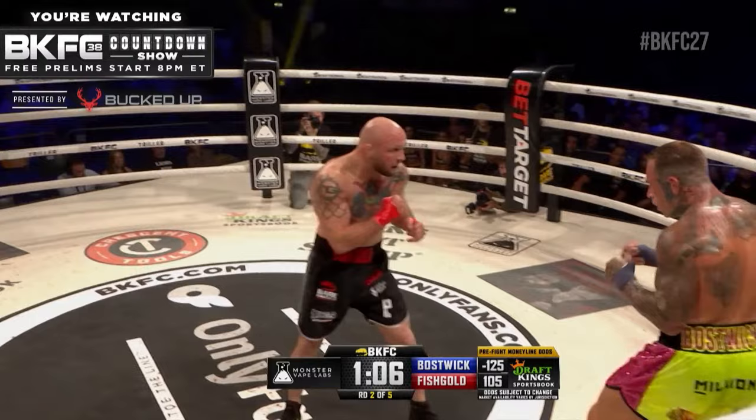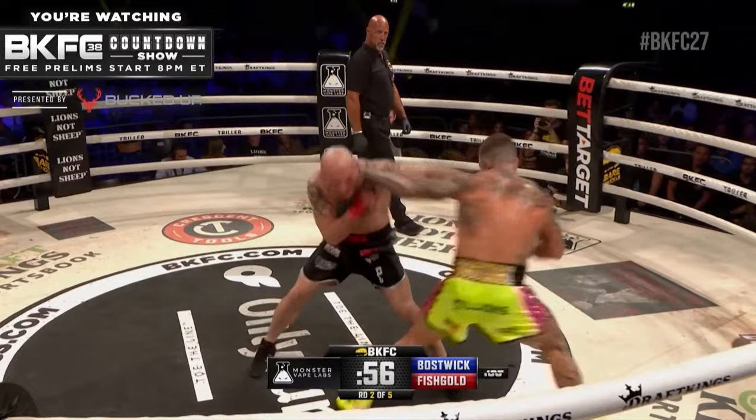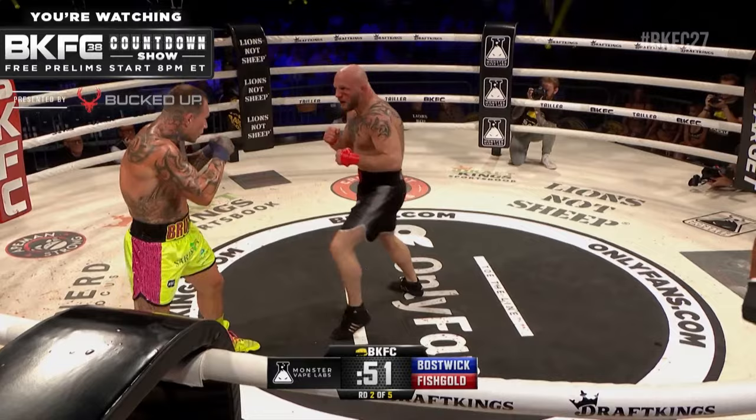1-2 misses from Fishgold. Fishgold again on the 1-2, nothing there. Bostwick resetting. Stiff jab from Jake Bostwick. Right hand from Bostwick. Fishgold still coming forward off the jab. 50 seconds remaining, round two.